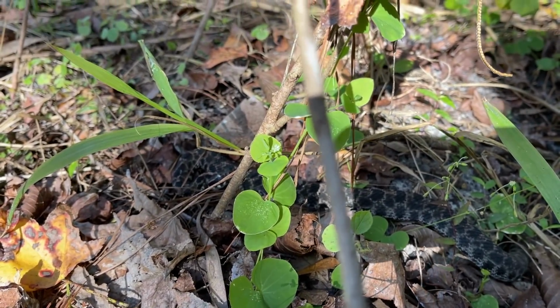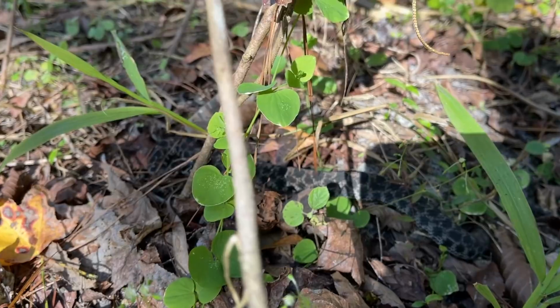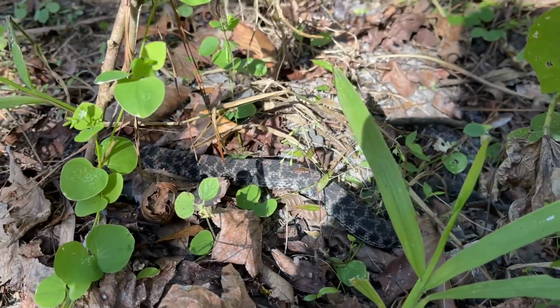I'm having a good time. I love seeing these guys, and I've been looking forward to actually seeing a good number of them in habitat. This is awesome.